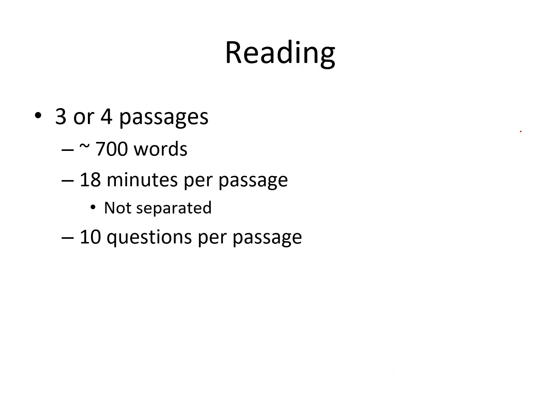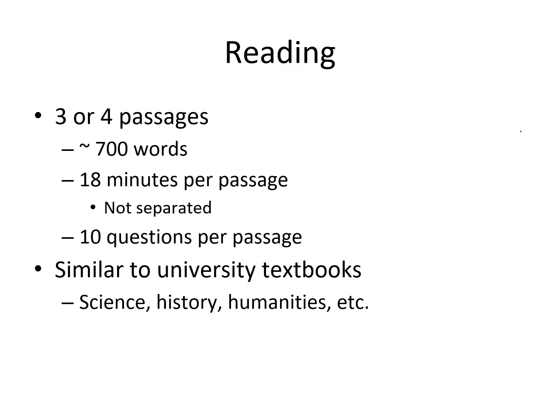Now there are 10 questions per passage, so that's included in the 18 minutes. So you read and then answer questions for about 18 minutes on each text. And the reading is very similar to university textbooks. Okay, it's going to be about science or history.